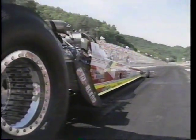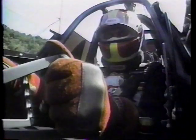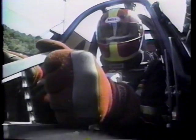Well, we're going to go inside the cockpit now, and with a special camera, let you take a look at Doug Herbert making his final adjustments. He'll pull the face mask down as he finally stages the car, move a few other things, a high-speed bypass, make sure it's in first gear, and what have you, as he gets ready to leave the line.